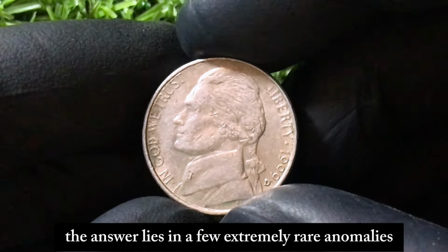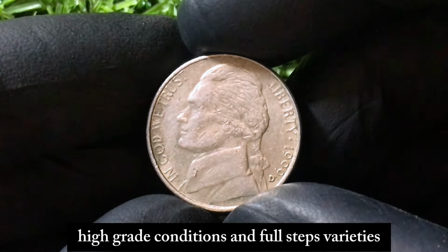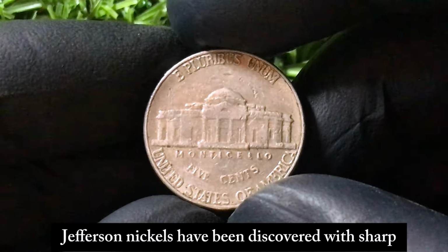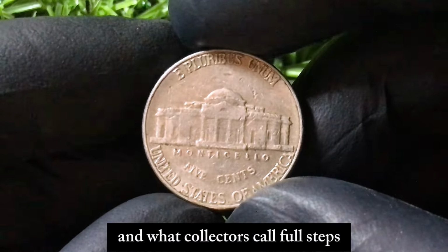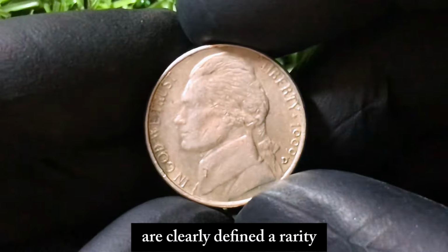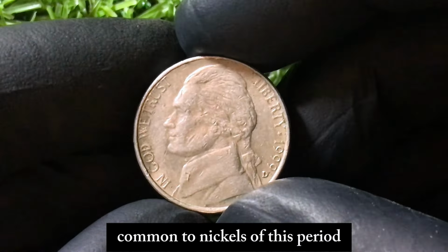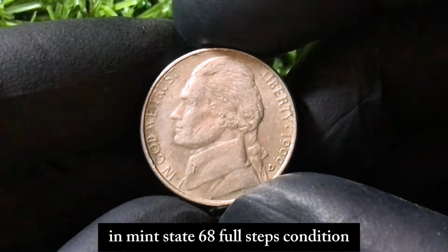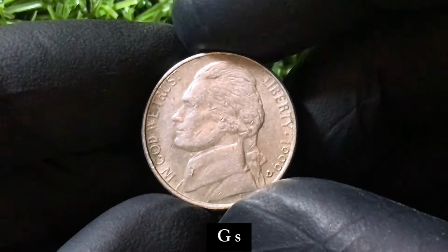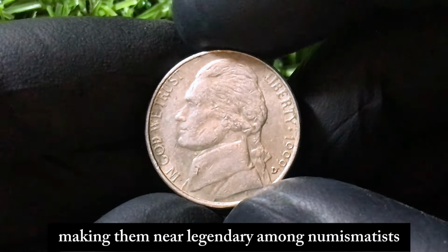The answer lies in a few extremely rare anomalies, specifically error strikes, high-grade conditions, and full steps varieties. A small number of 1999 D Jefferson nickels have been discovered with sharp, uncirculated details and what collectors call full steps, meaning that all 6 steps at the base of Monticello are clearly defined, a rarity due to the wear and quality issues common to nickels of this period. In mint state 68 full steps condition, this coin becomes a unicorn. According to PCGS, only a handful have ever been graded this high, making them near legendary among numismatists.